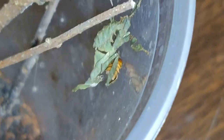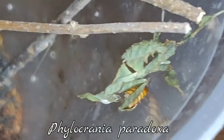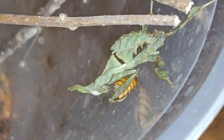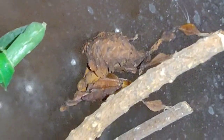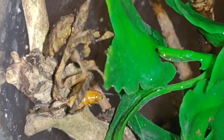I highly recommend it. Alright guys, I just wanted to show you something real quick. Here are my Phlogiellus paradoxes. I just fed them mealworms. I usually feed them fruit flies, but I just started up another colony of flies and am kind of running low on them. So I decided to try mealworms and got them to take it. You kind of have to stick it in their face and get some of that mealworm juice, and then that stimulates them to grab it. But yeah, they seem to be liking it.